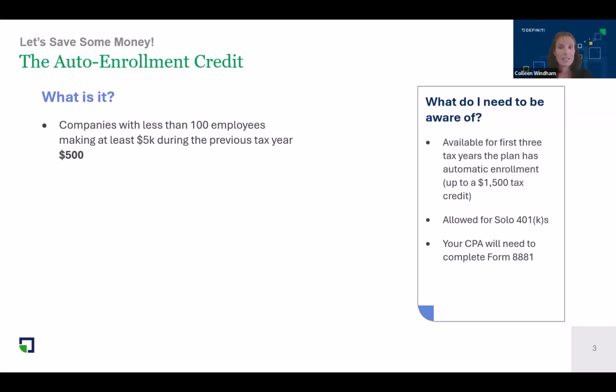Last but not least, this is the easy one. So this is the auto enrollment credit. And you do not have to be a new plan. So if you were around since 1983, great, you can take advantage of this one too. As long as there's basically less than 100 employees, there's a $500 tax credit. Also on Form 8881.